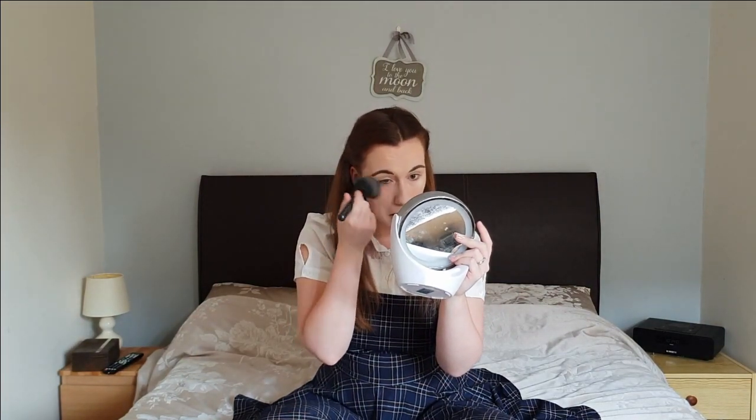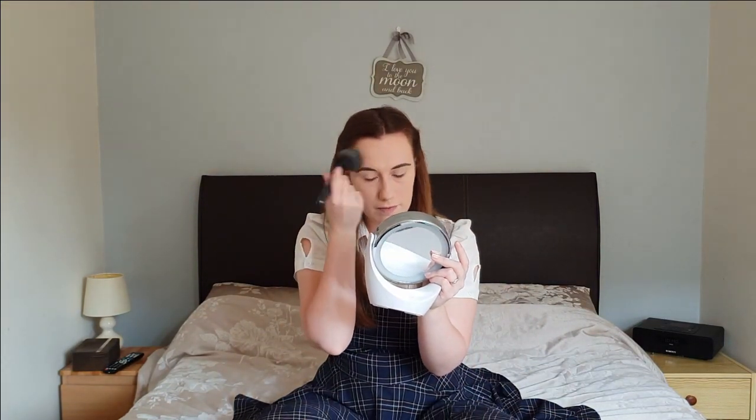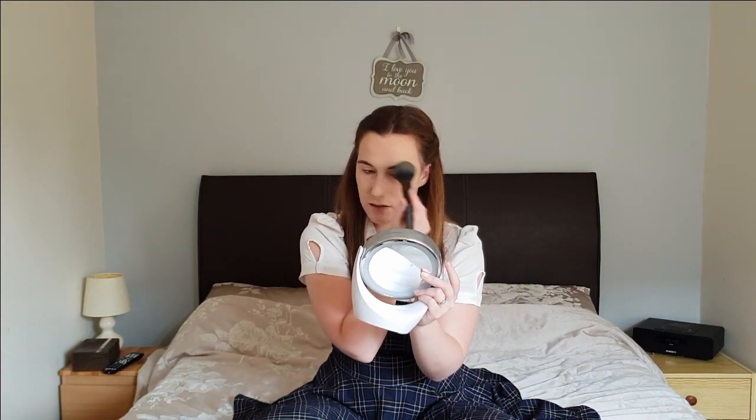So now I'm just going to finish with my face. So I'm just going to dust away the powder that I put under my eyes, as it should have now set that concealer. I'm just going to set the brows with the powder as well so the concealer doesn't move. Okay, now what I'm going to do is bronze and put a bit of blush on as well.